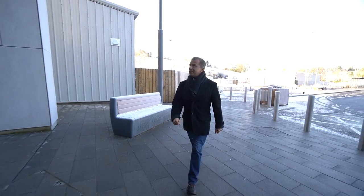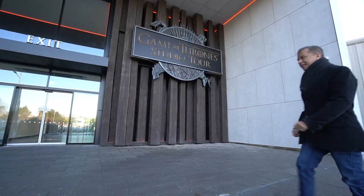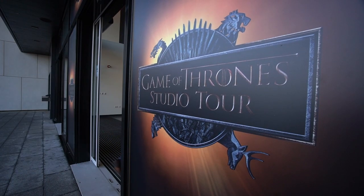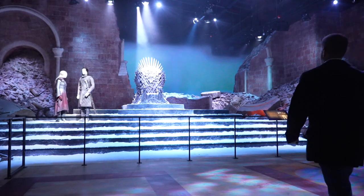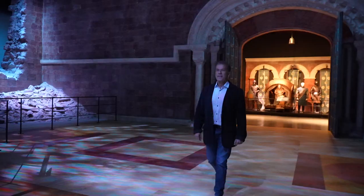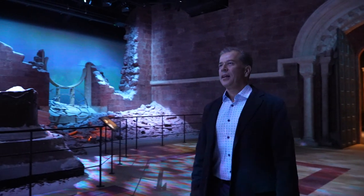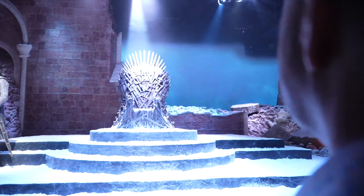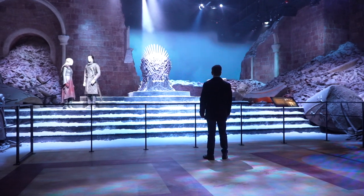In the heart of Northern Ireland, winter has come, and it's here to stay. The brand new Game of Thrones studio tour brings to life one of the world's most successful TV dramas ever. The HBO show, 73 episodes, 56 Primetime Emmy wins, was filmed in large part here, inside the 110,000 square feet of Linden Mill Studios. And those iconic sets remain, in large part, totally intact.